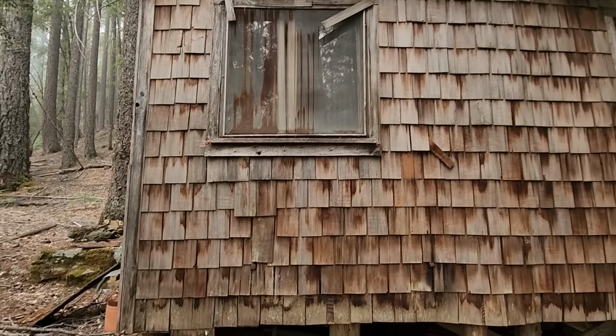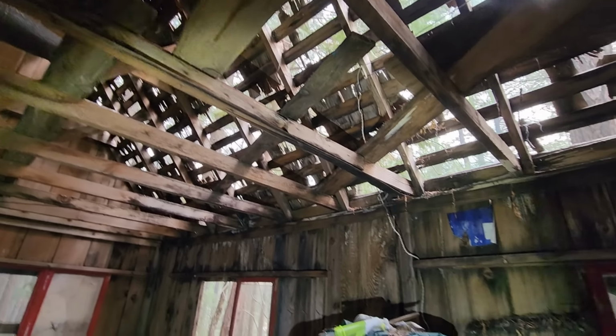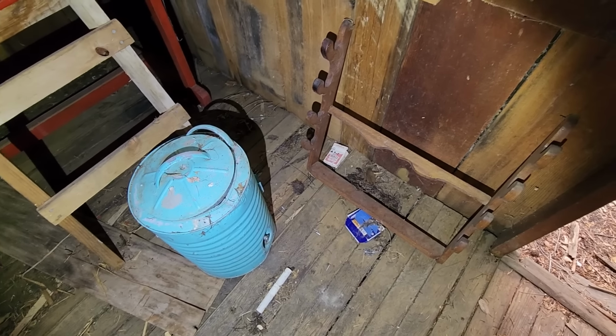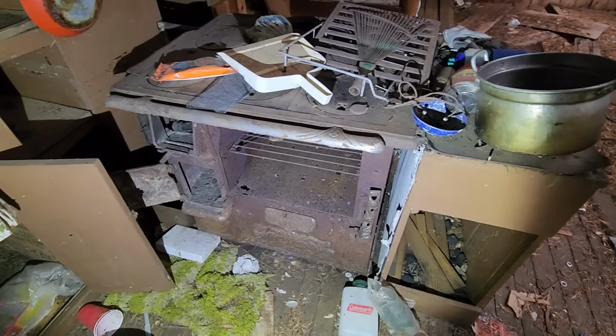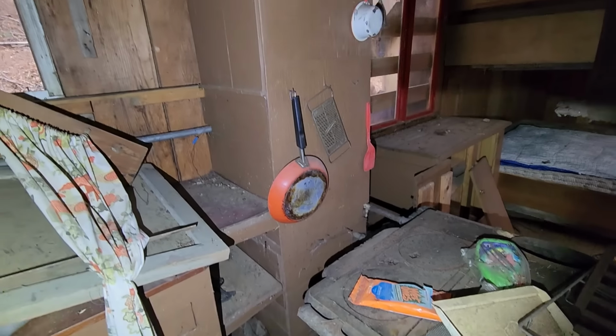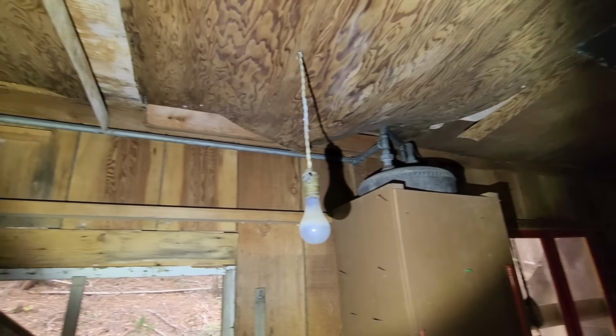Go take a look inside real quick. Go look inside the cabin. Remains of the cabin. Roof is definitely starting to go. See, it's caved in completely here. A gun rack right there. Sealed shut. The old stove there. That's an old riveted tank. Pretty cool.